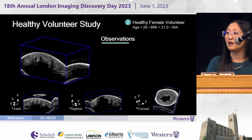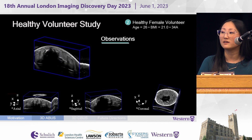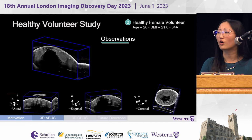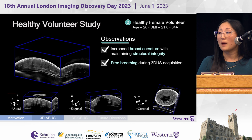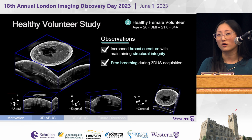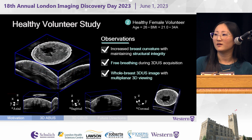So dedicated 3D ABIS images were also acquired in a healthy female volunteer. So this is our volunteer with a smaller 34A breast size. And this demonstration shows utility with increased curvature while maintaining that structural integrity and curvature of the breast. The volunteer was also free breathing during acquisition, allowing for multiplanar 3D viewing. However, we did observe that there was more substantial nipple or posterior shadowing artifacts in this whole breast image, which really necessitates that further evaluation within our proposed workflow.